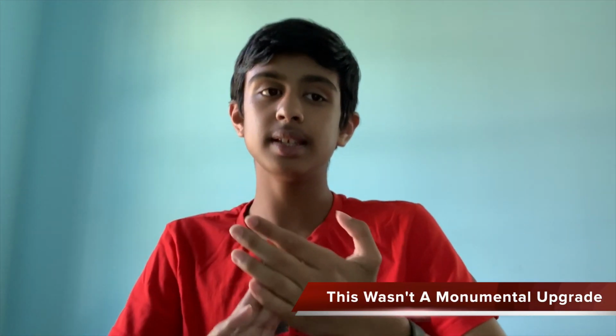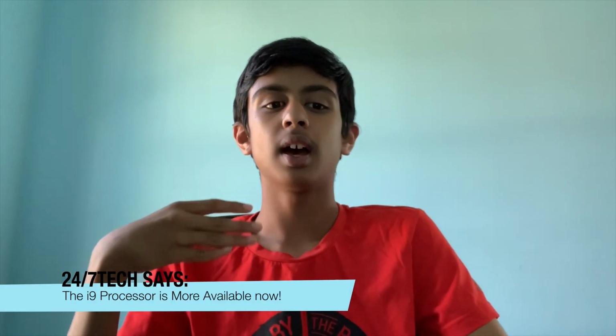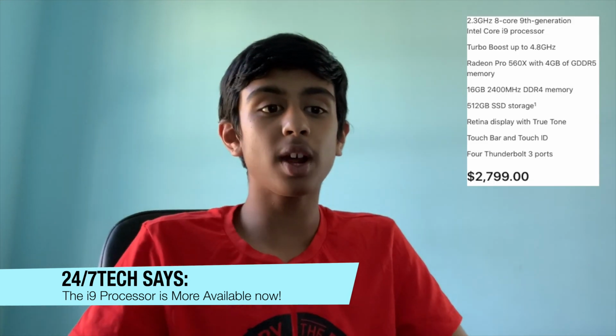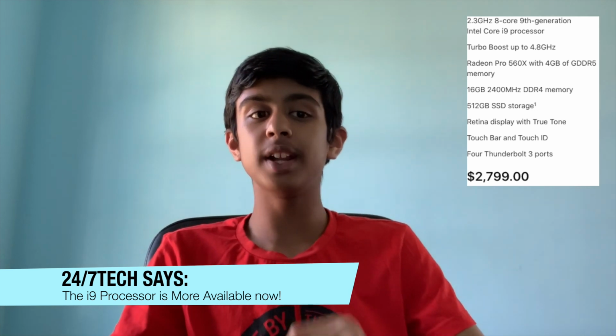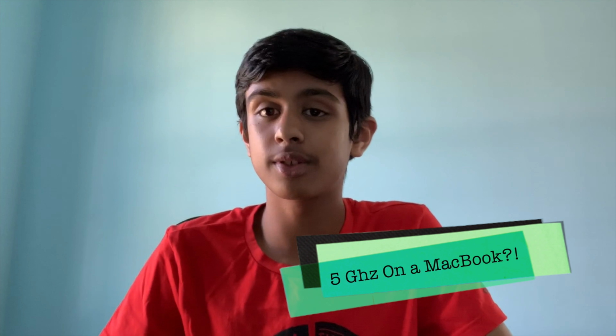So I think that these 15-inch 9th gen processors are going to be completely boss. There are now 2 configurations that you can get an i9 processor in. So the first one is a $2,800 computer, which gets you an i9 processor, 16 gigabytes of RAM, a Radeon Pro 560X, and 512 gigabytes of storage. There is an upgrade that you can do for the i9 processor to get a better clock speed from 2.3 to 2.4 gigahertz, and the turbo boost goes from 4.8 to 5 gigahertz, guys. That's a 5 gigahertz turbo boost, which is a lot for $200.